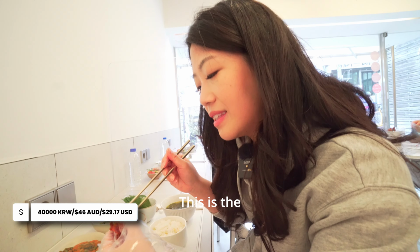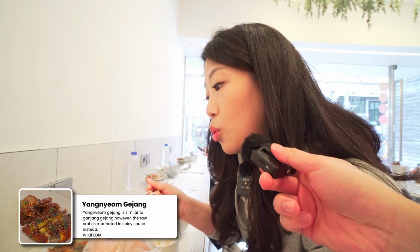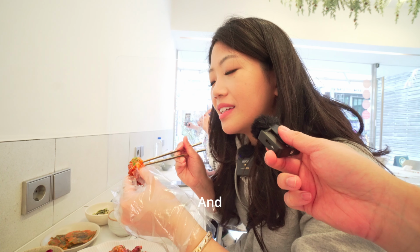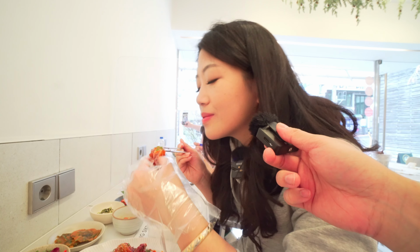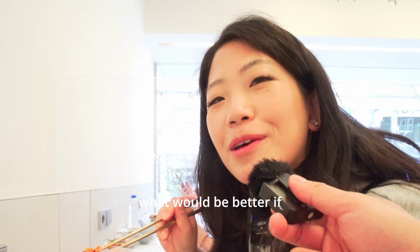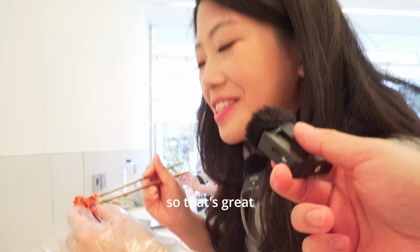This is the spicy crab. It's delicious. You can taste the red pepper paste, and the crab is raw, so it's cold and nice and soft. Yum. It would be better if it didn't come with a shell. But they give you gloves and a bib, so that's great.